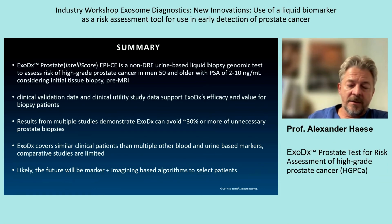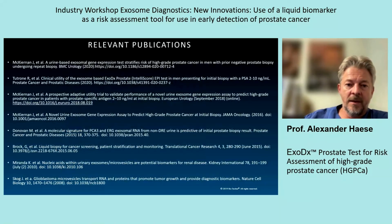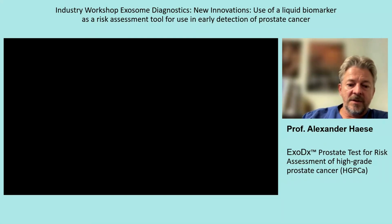I assume that it is very likely that the future will be marker plus imaging-based algorithms to better select patients. With that said, I have some relevant publications right here, and I would thank you for your attention, and please do not hesitate to ask any questions you might have.